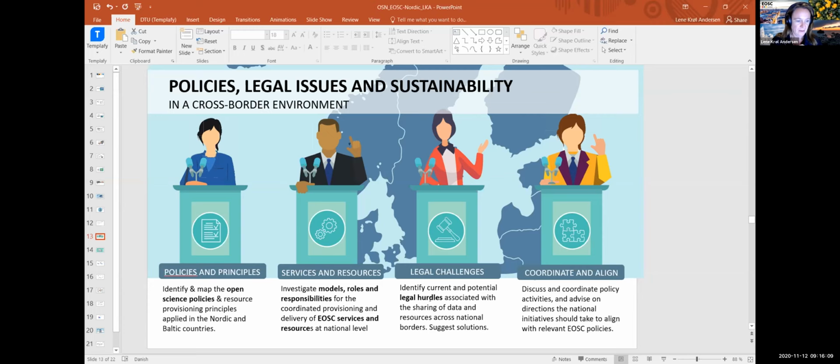We are investigating models and roles and responsibilities for the coordinated provisioning and delivery of EOSC services and resources. So the workflow of services, what kind of steps there are for a service from a service provider to actually reach the researcher, and the legal challenges, as I said. The ambition is simply that when we bring things in front of us, we can also align and coordinate when we all know what the present situation is.